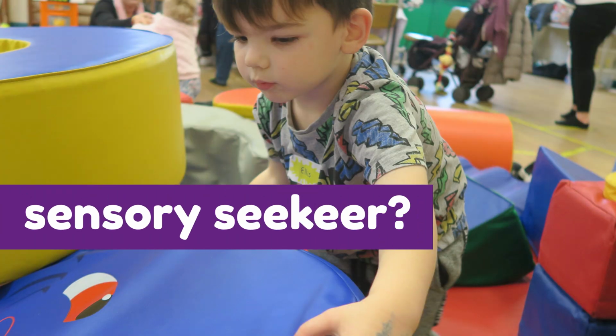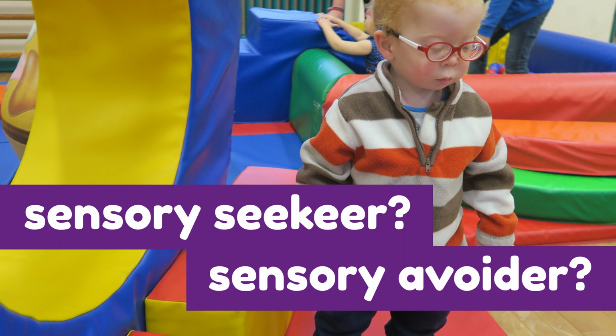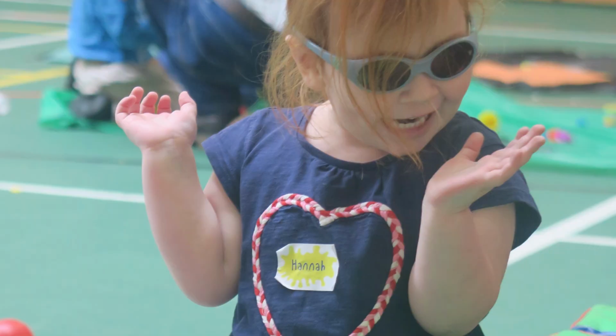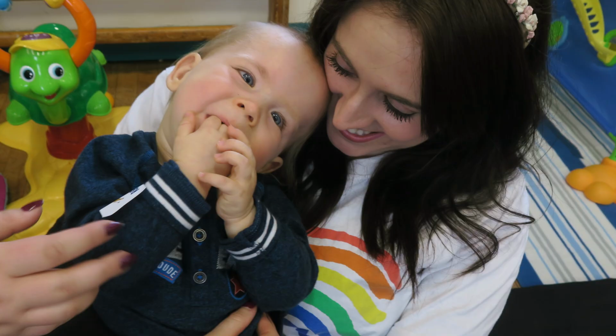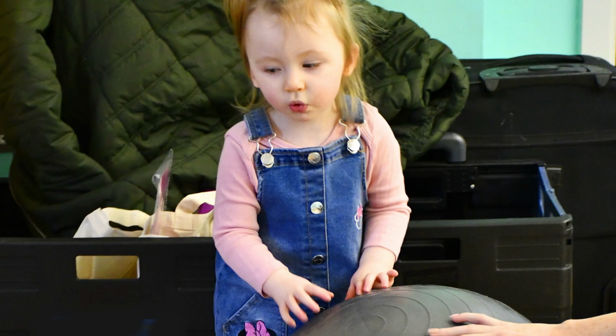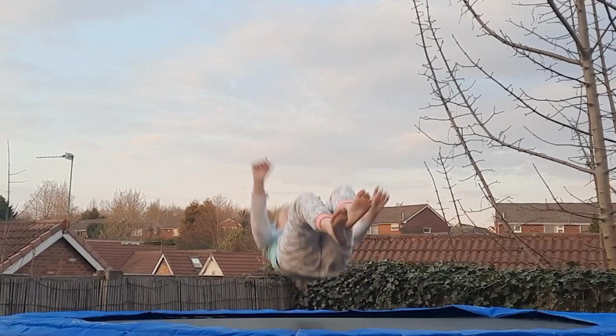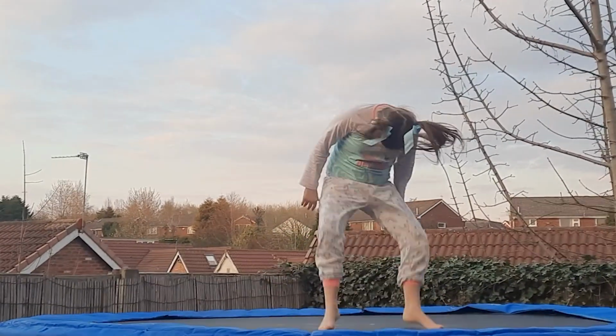Some children can be seekers of this type of input and some children can be avoiders, so it is important to understand this. When you know what your child is craving, then you can do certain activities and use certain toys. If you can help them with this, it is such a great way to help soothe them and help to develop their attention span. For example, my daughter is very much a sensory seeker.